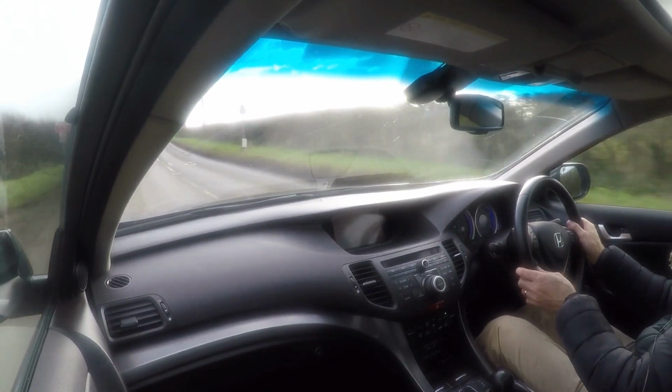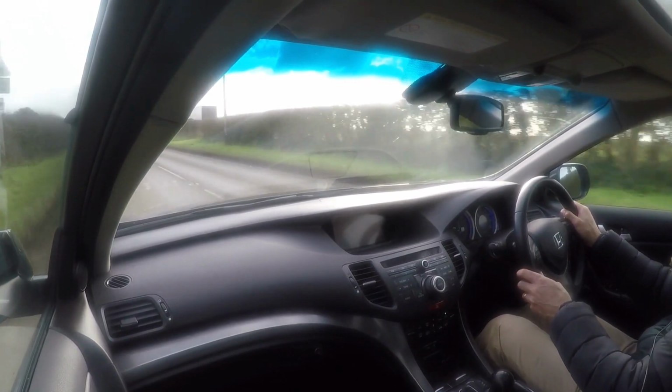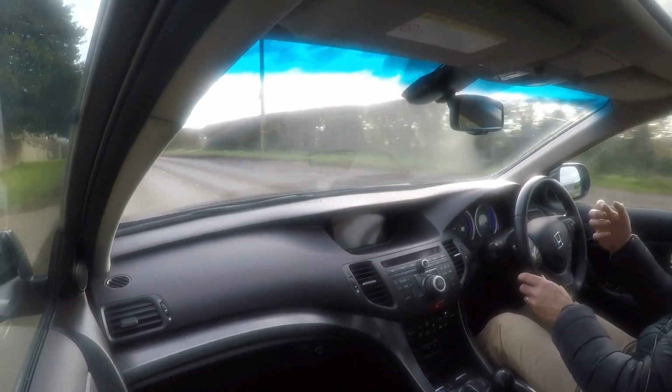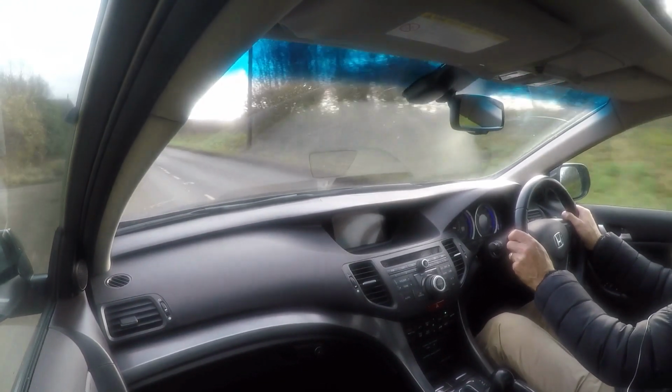So on the move, the gear changes should be smooth, and they're all but imperceptible in the car, so they're perfect in that sense. But also when you select drive or reverse from stationary, there shouldn't be any great clunks or thunks or delays in engagement, and again, absolutely spot on in all respects.